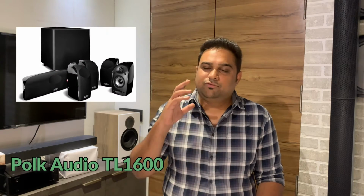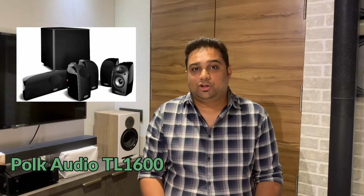And to begin with, we are going to start with the Polk TL 1600, because that was one of the first packages that was there in that particular price range and has been very, very popular. I know many of you remember the Polk Audio Blackstone series or whatever they used to call it. So that was the series, and now, model number wise, they call it TL 1600.